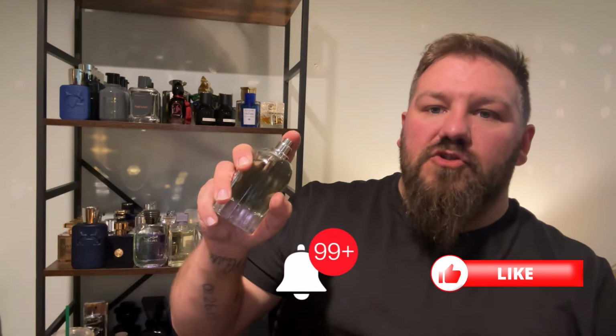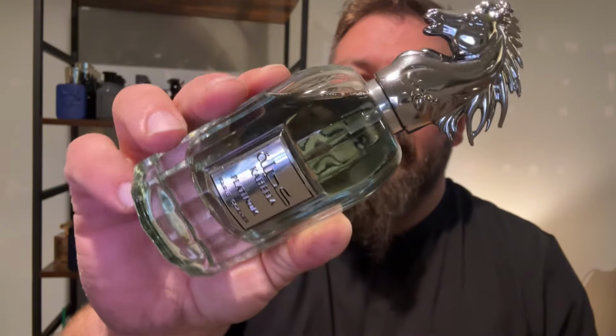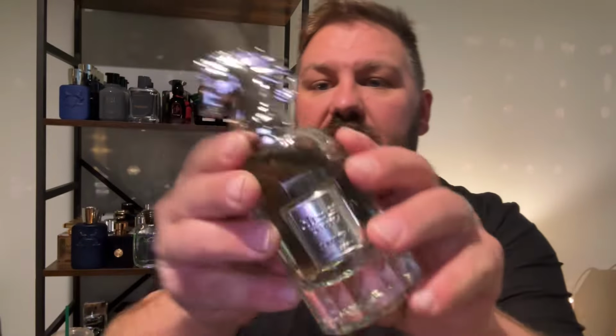This is great. So let's get this on skin. Let's do an atomizer check. Right there. So nice wide distribution. Oh man, can't get enough of this fragrance. I have worn this for 2 straight days. I got this Thursday.